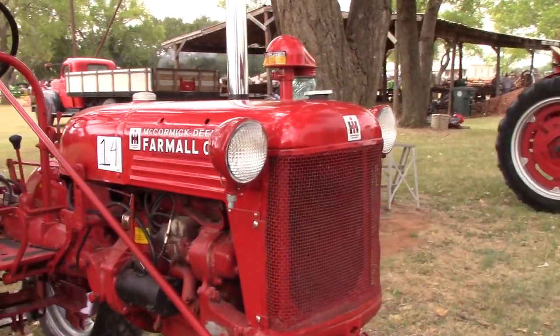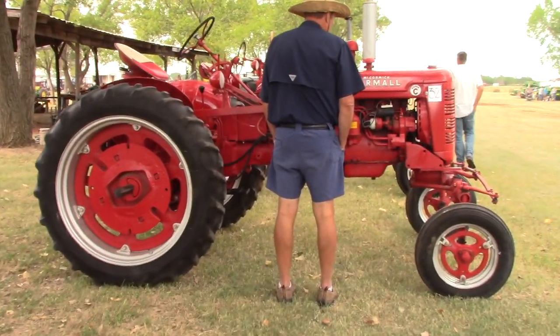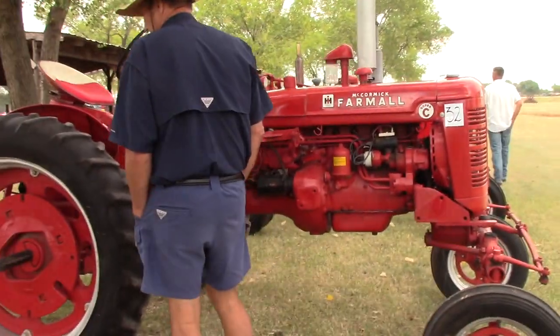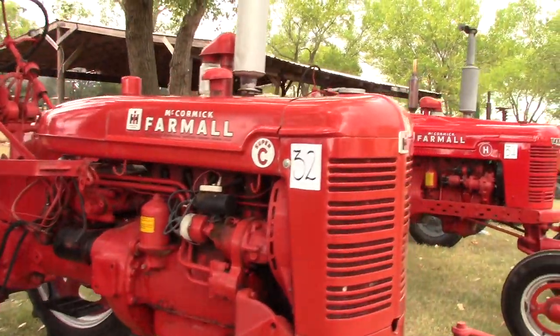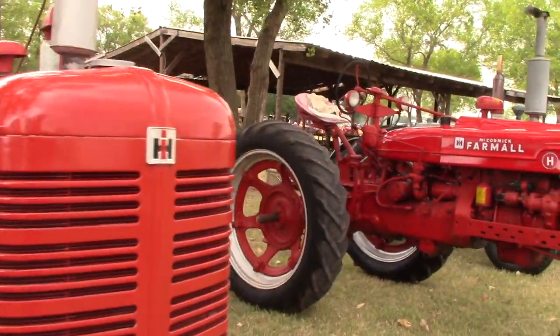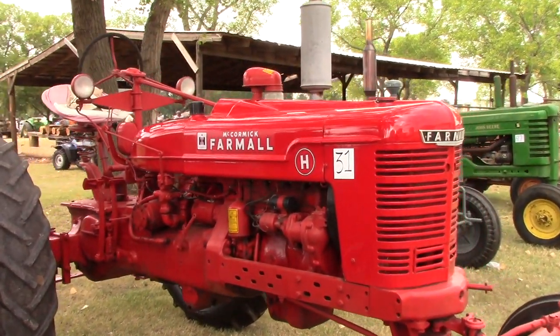Farmall. Super C. Just a few acres farm would be drooling right now, I think.